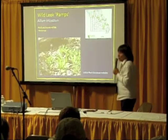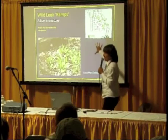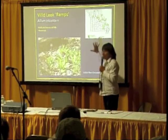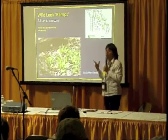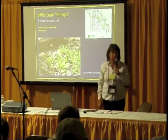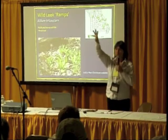For the top plants, I think wild leeks is one that should be planted here in Missouri. It should be grown, and could be very productive. They are already grown. How many of you know ramps?